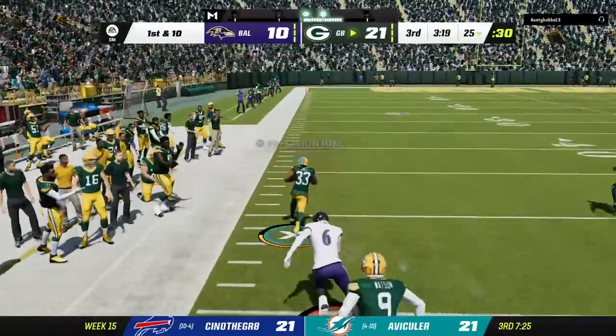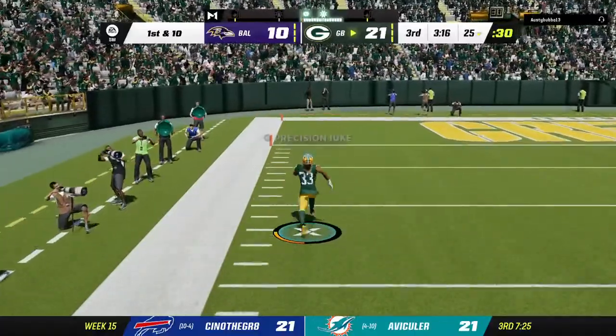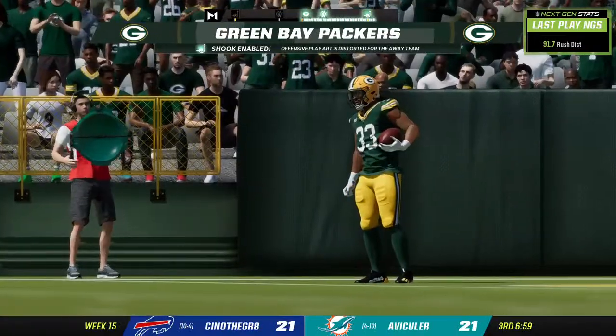So we know what they discussed at the half. There he goes, left side. Past the 20. And he will get this into the end zone. Touchdown, Green Bay.